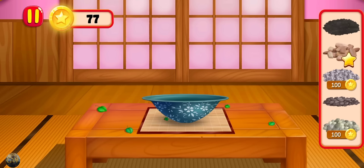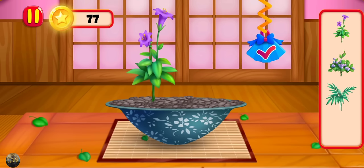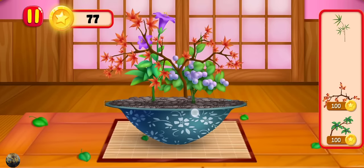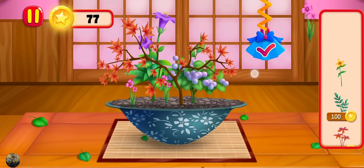Now, decorate the soil with stones. Do I need to water it? Looks great. One more touch. I want to put it in my room. It's time to plant the flowers. Choose. Let's plant a few more. A big selection.